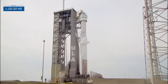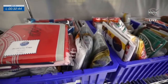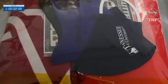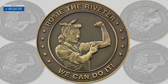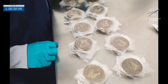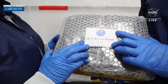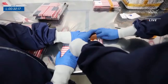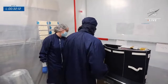Now, let's talk about some of the other cargo going up. They will also be taking NASA cargo with them, food and crew supplies for the current expedition crew. And then we will be bringing back about 600 pounds of NASA cargo from the ISS. We will also be taking some commemorative items from many organizations that play a role in Starliner's development, including several American flags, mission patches, and other unique items that will make the trip to orbit. And then later we'll be able to give those back to 14 historically black colleges and universities throughout the U.S. So pretty cool for someone to have something tangible to be able to say this was once in space.